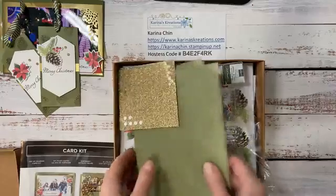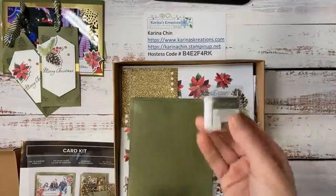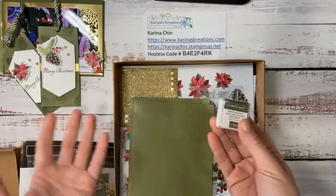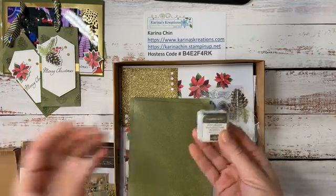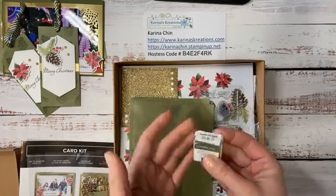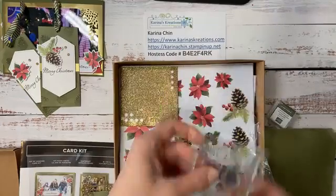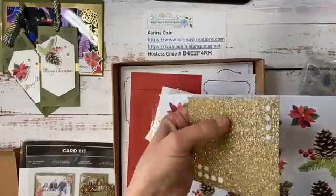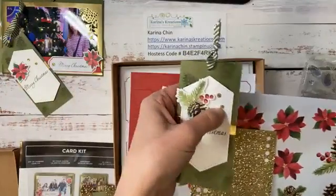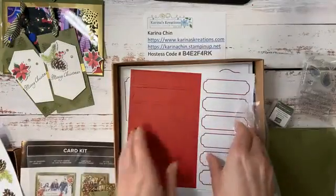You get 16 card bases that look like this. You get a Mossy Meadow Stampin' Spot. I would buy this kit just for the stamping spot because my Mossy Meadow ink pad is dry and it's always dry. I opened this up and just used it for the first time and it's inky. So I'm keeping this forever. You get your stamp set. You get a bunch of die cuts. There's the little gilded accents, I guess. You get Stampin' Dimensionals. You get glue dots. You get die cut pieces.